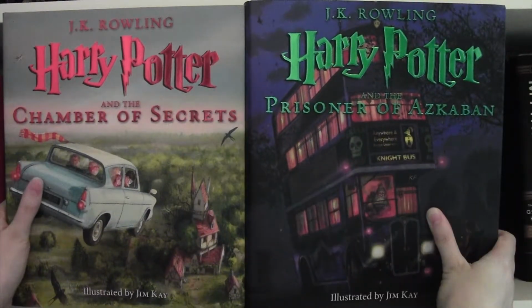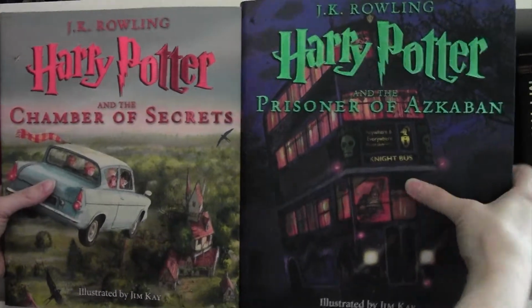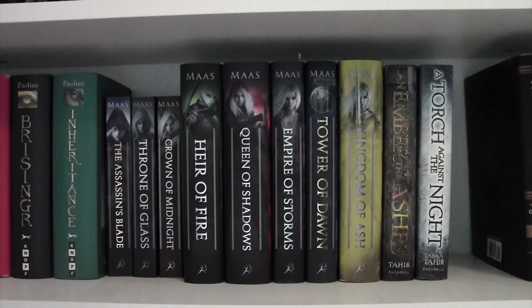And I can't wait to see what Book 4 is going to be. Something tells me that is going to be a big, big, thick book. That is going to be massive. Can't wait to see that. So next I have in this giant book haul is Book 6 and Book 8. I'm missing Book 7. For some reason, a mix-up happened.